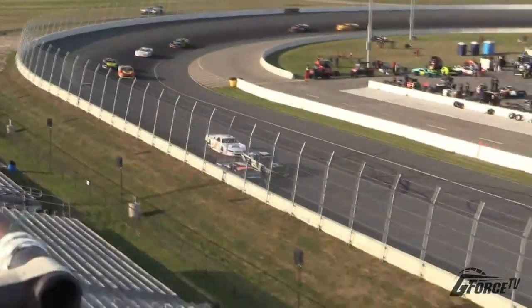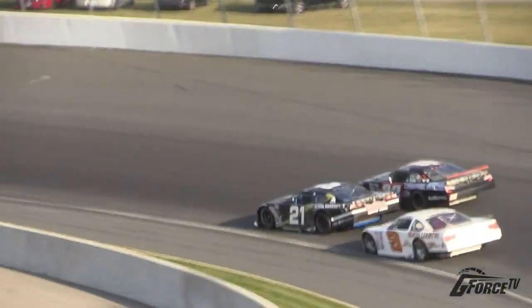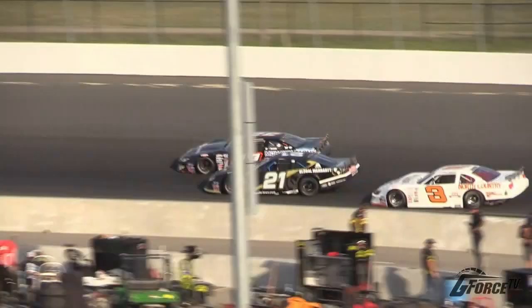I'm not sure it affected the handling of the car or not, but I think the car, like I said, was loose off the start a little bit, and we couldn't quite hold on long enough, and Joe had a good car there, so we couldn't hold him off. We're at the racetrack and you're second, so not all bad. Yeah, it's definitely great. We have Brandon Watson finishing second. We'll get Matt Pritico in here.